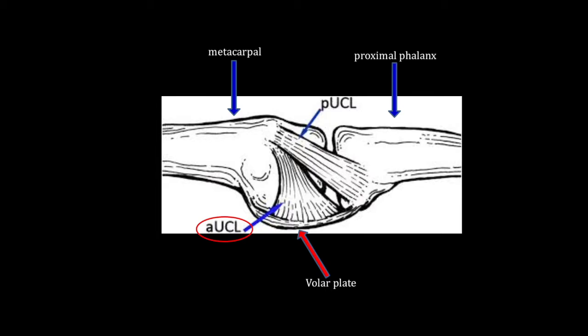The volar plate is a fibrocartilaginous structure which, as you can see, spans the joint on the volar aspect and thus prevents hyperextension. Because the ulnar collateral ligament is attached to the volar plate, and very similarly there's a radial collateral ligament on the other side which is also attached to the volar plate, the three structures, the two collateral ligaments and the volar plate, form three sides of a box, conferring much stability to the joint.